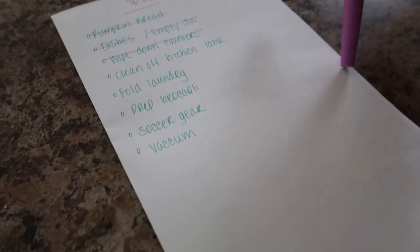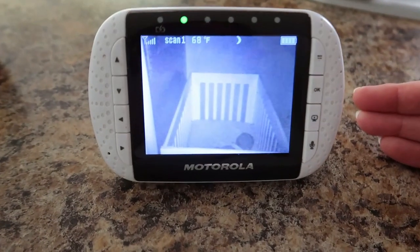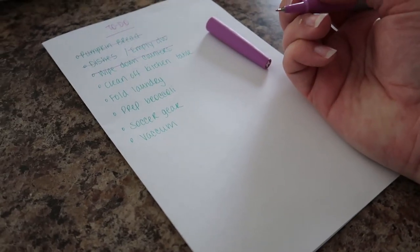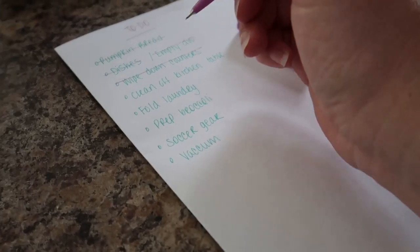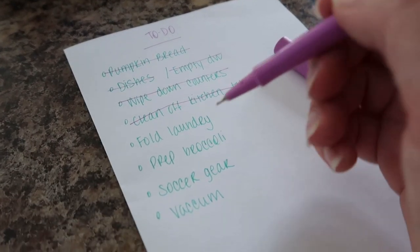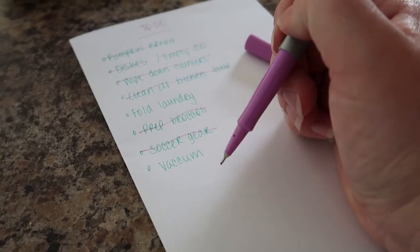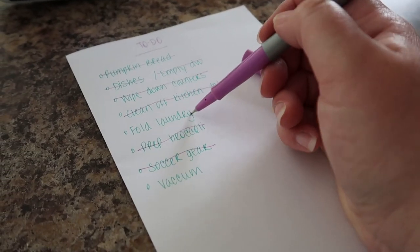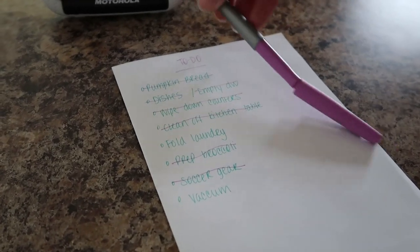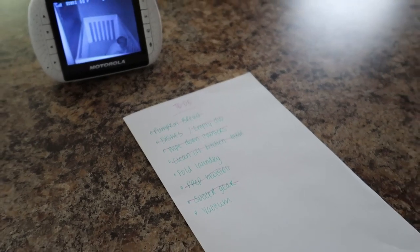All right, let's take a look at this list. My little guy is up from his nap. It's been a little over an hour. So I cleaned off the kitchen table. I prepped the broccoli, got my son's soccer gear. So the only two things left I have are to fold laundry and to vacuum, both which I can do while he is awake. So not too bad.